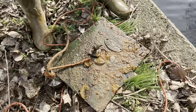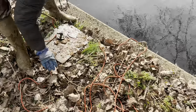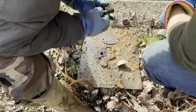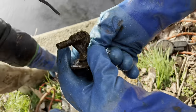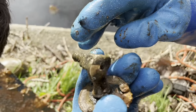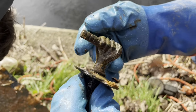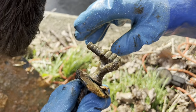Oh look, it's the same door, look. Oh, look at that, it's got gold on the handle. Dad, look at this. Look at the handle. That's a really old tray. That's amazing. Look at this, this is a hand. I love this. Oh, it's got like a brass hand for the handle.